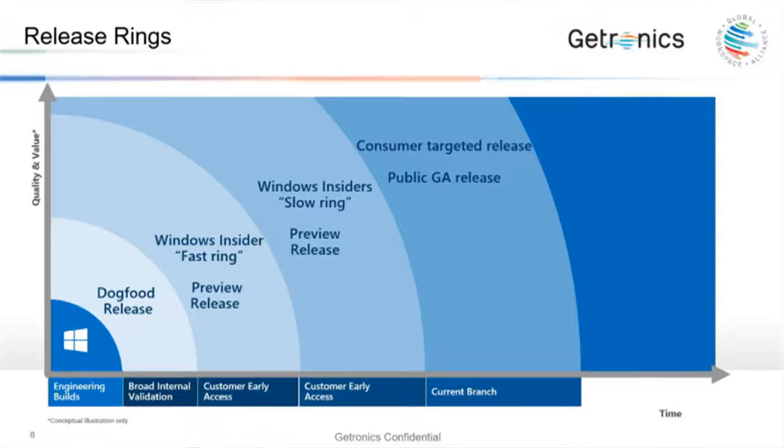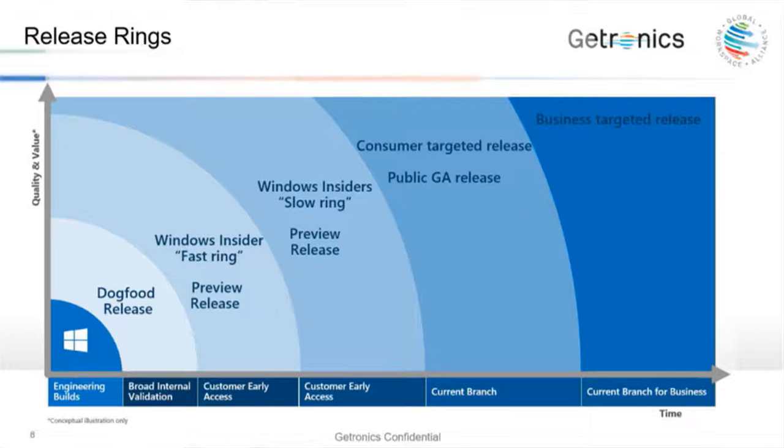Once they say, okay, our current release is ready to go to general availability, we are in the Current Branch. And what is that? The Current Branch is the updates that consumers will receive. So a consumer working at home will not be able to enable or disable that. He will just receive the new build, which is the Current Branch. And then 4 months after that, it will be stamped and released for Current Branch for Business. So at that point, it's ready to use that build within your enterprise.